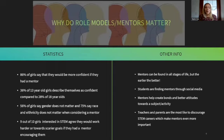But they would work harder and towards those scarier goals if they had somebody encouraging them. So we see, although 9 out of 10 girls are interested in STEM, not that many go into a STEM field because it is considered hard and it is still very much male dominated. And so we know mentors can be found in all stages of life. But like I said, the earlier, the better. The sooner that this person can find somebody and say, hey, you know what? You give me confidence, you give me strength, you're always encouraging me and making me feel like I can do this, the better.